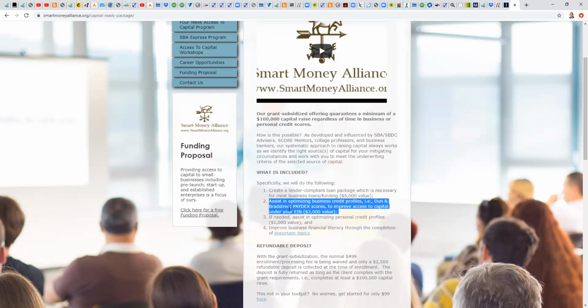And part of that is how is its business credit worthiness. So we can help you build that out if you've not already done so. And there's no charge. We're not selling that. We're just saying that that's about a $3,000 value if you were to do that on your own. Very good. Who else has a question that I can assist with?